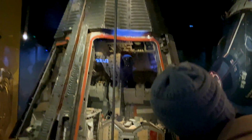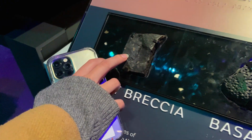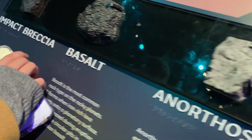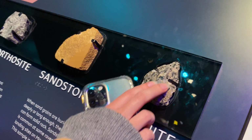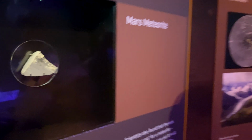After walking all day, Taylor, more stairs. But we're going from air to space. Here's some space ASMR. You can't take this exhibit for granted. Oh my gosh. Real moon rock, right?